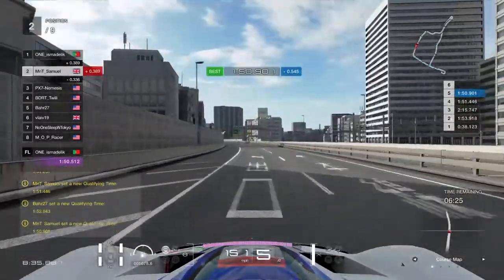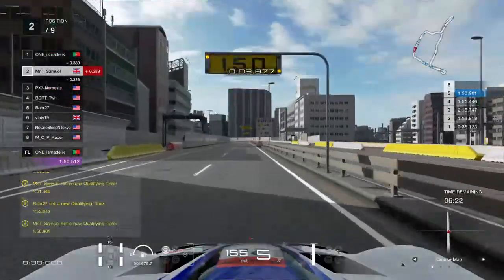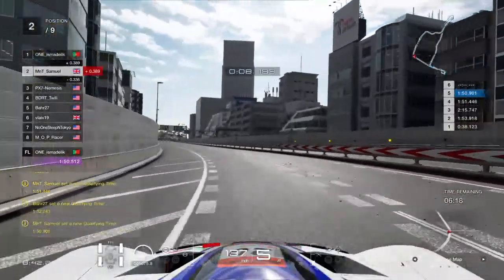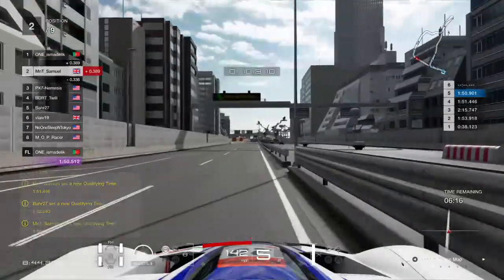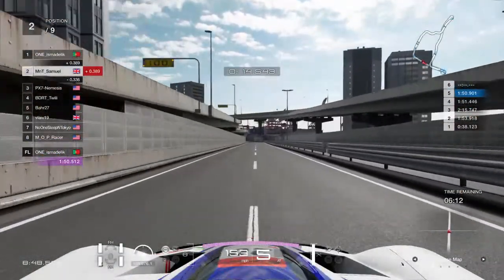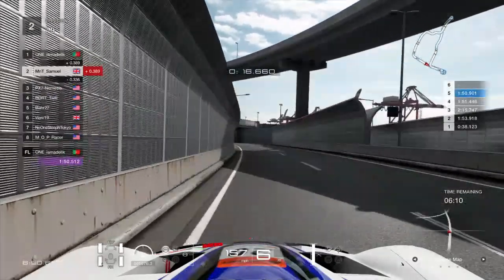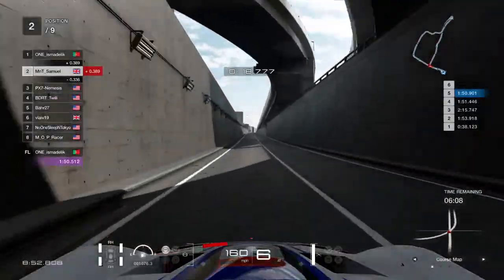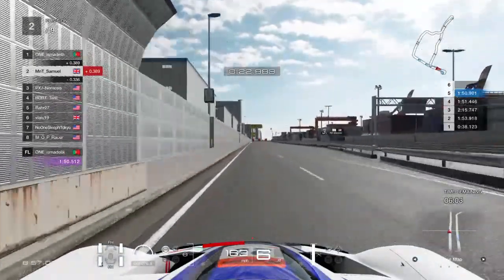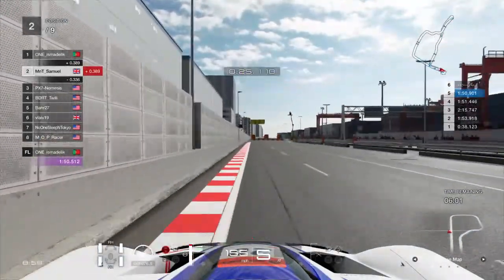Samuel, yes, going to go up to 2nd with a 1:50.9. Let's watch this lap. Turn 1, quick. Doesn't get on the brakes, just kind of lifts. Might be quicker. If you lift earlier, get on the brakes earlier, either way, it might be quicker to drive out of that instead of being off the throttle until you're all the way out of the corner. But what do I know?